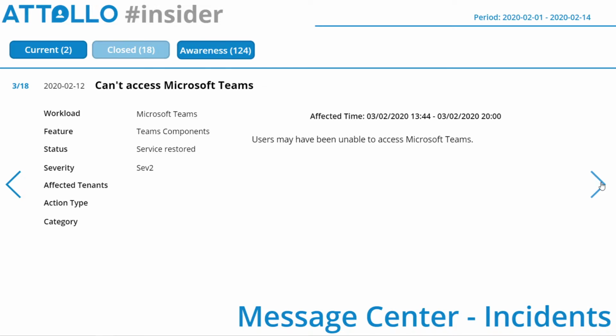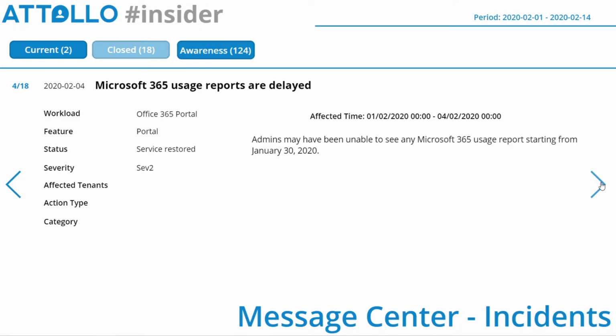Can't access Microsoft Teams. So on the 3rd of February, for a few hours there, some users may have been unable to access Microsoft Teams. I saw a few reports of this. I believe this was down to an expired certificate, if I'm correct. You can let me know if that's wrong, but I'm pretty sure that's what I saw reported.